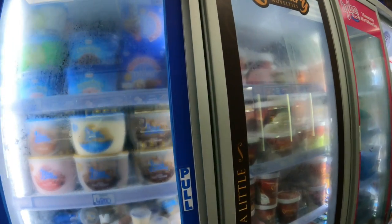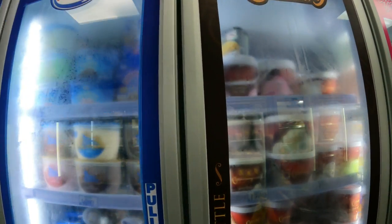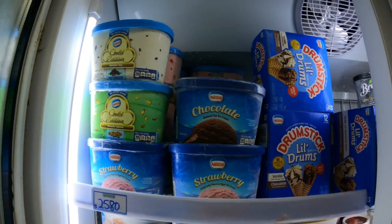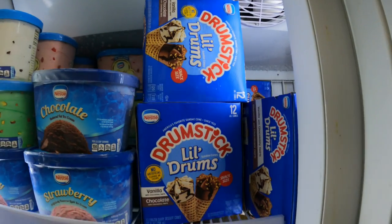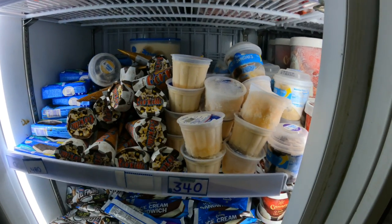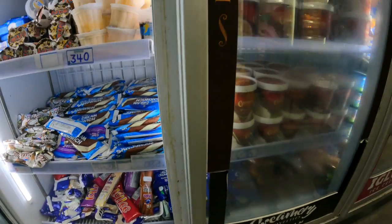And then I'm over to the ice cream section, and there are different brands of ice cream. This is the Nestle one. And I really don't care which brand it is. Once it's pistachio and strawberry, I'm good to go. And there's popsicles as well, and ice cream sandwiches.